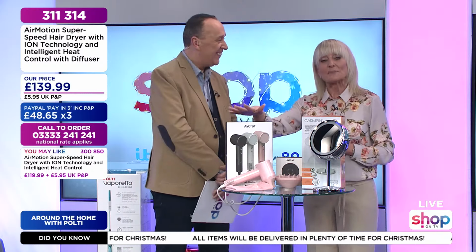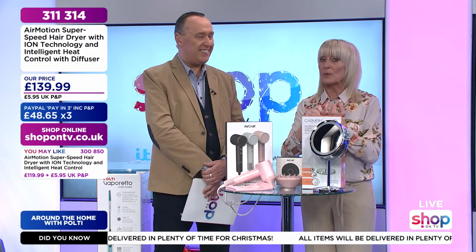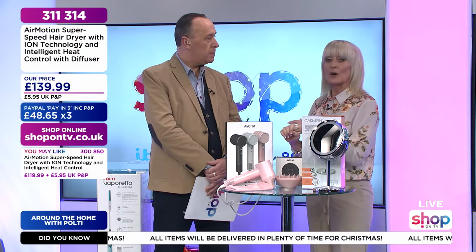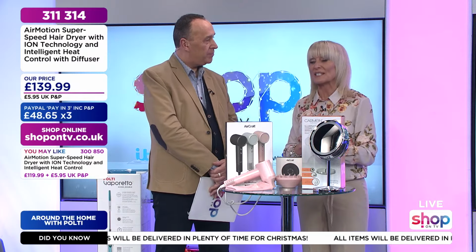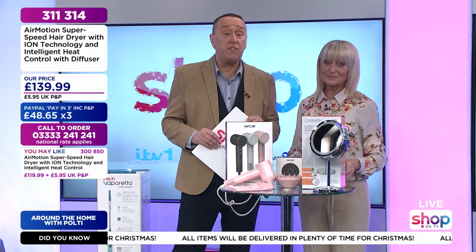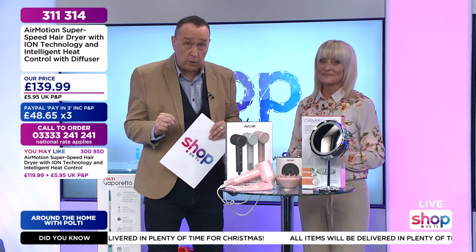Absolutely love that. It's beautifully boxed. I think it's a beautiful present idea. Right. And whether you're going for the pink, which has been really popular, whether you're going for the white or whether you're going for the grey option, it's entirely up to you, but guaranteed Christmas delivery as well. Yeah, so as a Christmas present, absolutely brilliant. 311314 is the item number that comes with the diffuser. You can check both options out on the website.